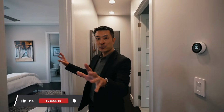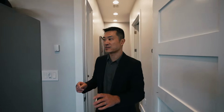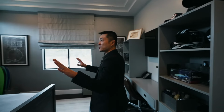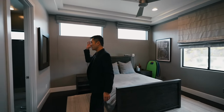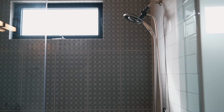And then you have 2 bedrooms, both of them with bathrooms and everything. So wallpaper matching, a lot of natural lighting. You can close those, open those, you know, and then you have your upgraded bathroom. Love the tile, everything that they're using here.